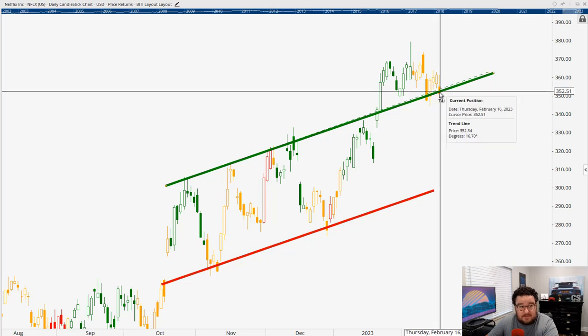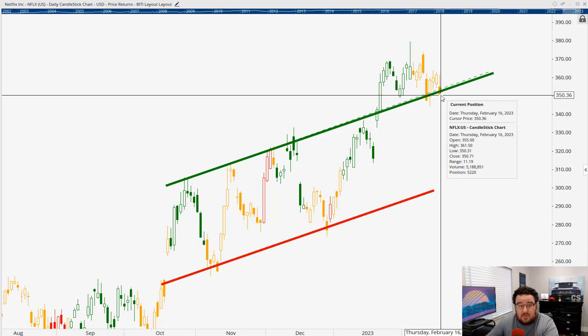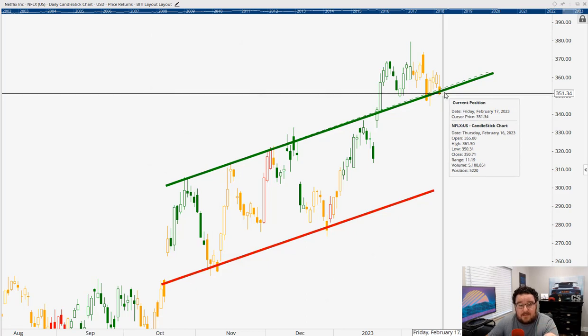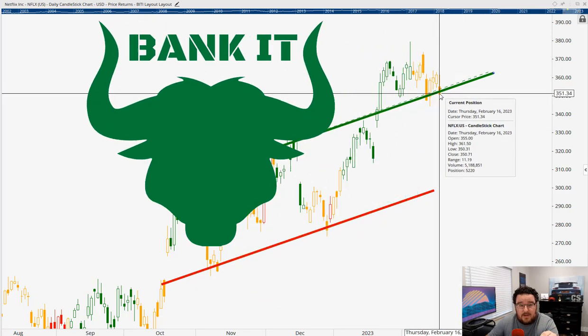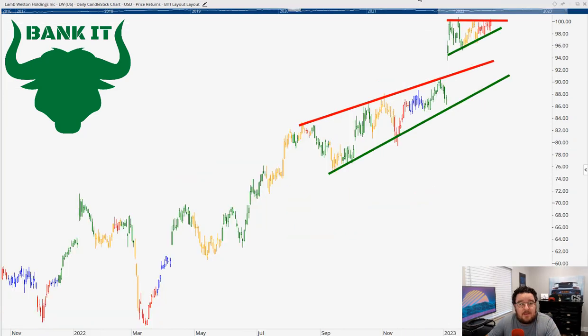So Netflix, it's flirting with it now. So this one could go either way, bearish or bullish. But we're going to have it on a bank it list, and we're going to expect that these lows right here hold, and we get to go higher in the Friday and into next week. So we're going to keep an eye on Netflix. But for today, let's throw it on a bank it list and look for a way to trade it.